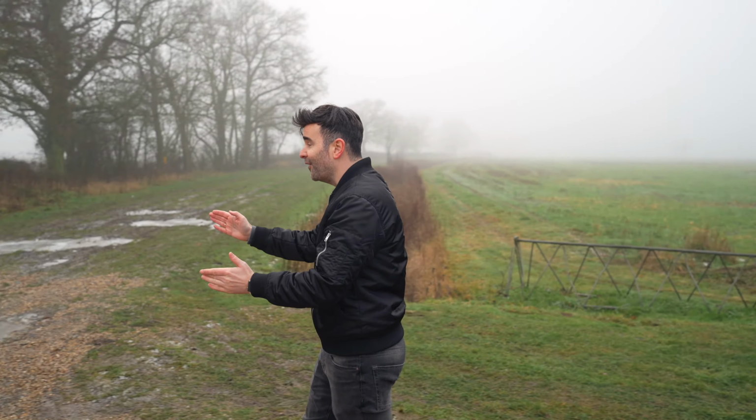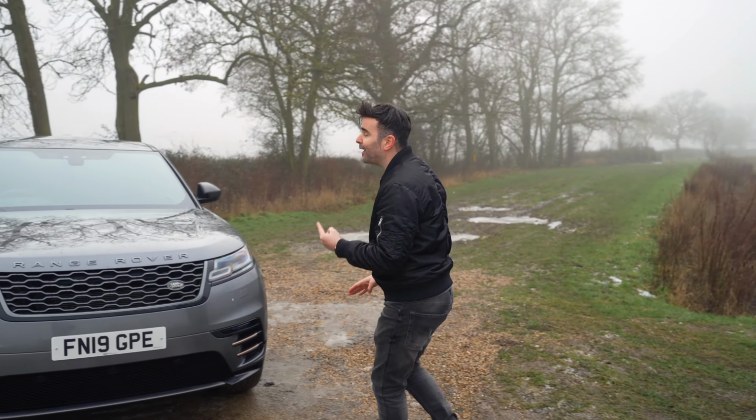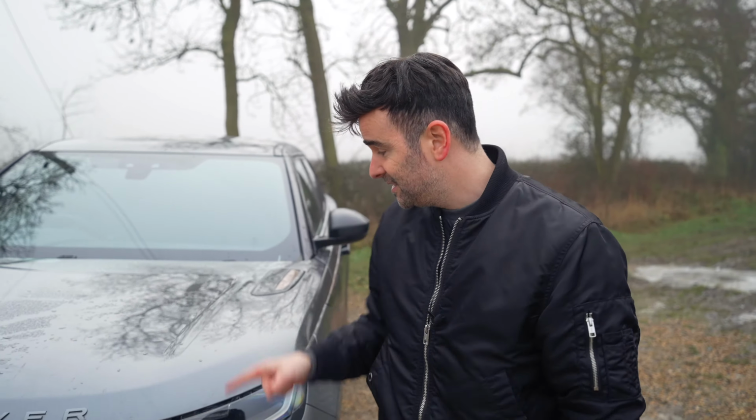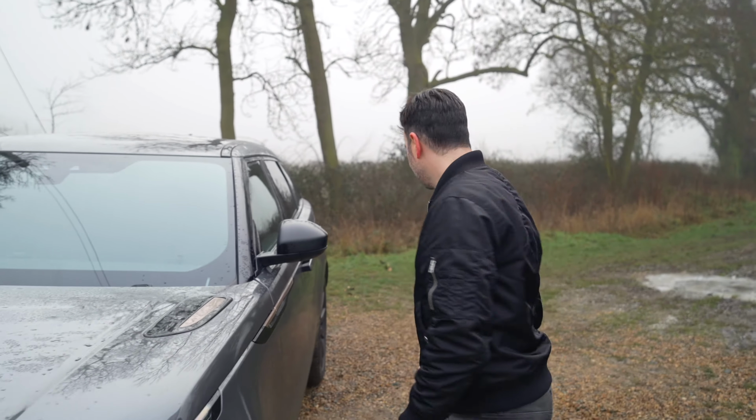Now you might be in the process at the moment of looking at the two in the middle, the Range Rover Velar and the Range Rover Sport. Today, we are going to be focusing on this beauty, the Range Rover Velar, and I'm going to give you 3 huge valid reasons why this is the better buy.